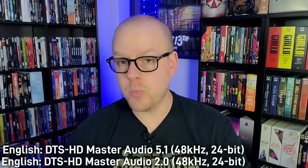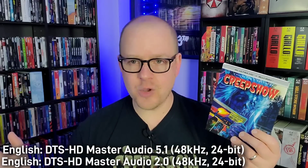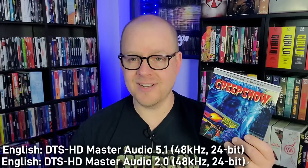Now, getting into the audio, it is a DTS-HD Master Audio 5.1. You also get that Mono 2.0 soundtrack as well. I listened to it on the 5.1. Everything sounded great to me. No issues with the audio there. It doesn't necessarily need Dolby Atmos or 7.1 or anything like that. I thought the audio sounded great.